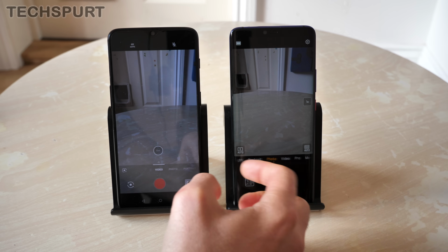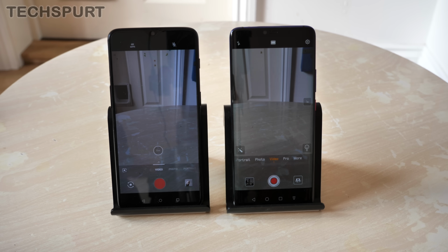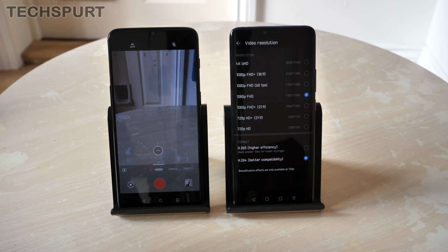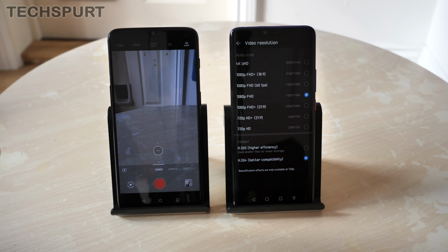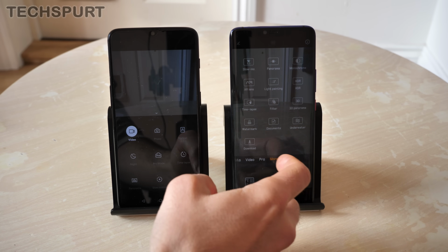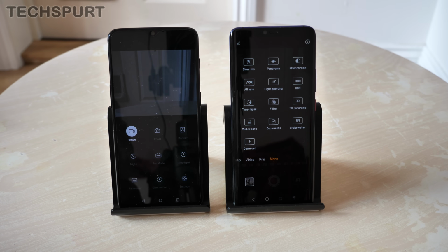And of course, naturally, you can shoot video on both these handsets as well. They do go up to 4K Ultra HD resolution. However, while the Mate 20 Pro shoots just at 30 frames per second at that 4K level, here on the OnePlus 6T, you can shoot at 60 frames per second. And you get some other bonus modes as well, such as the likes of time-lapse and slow motion, if that's your bag.